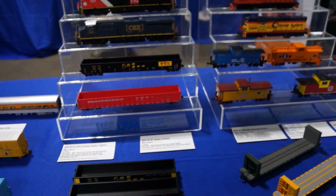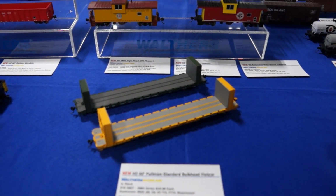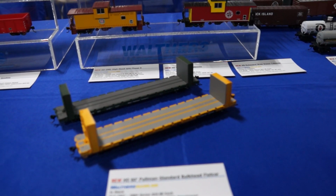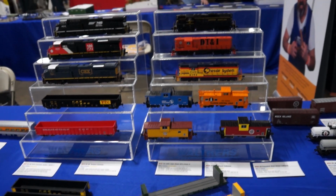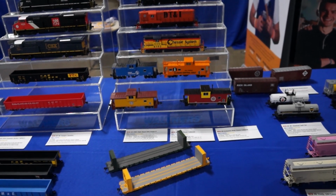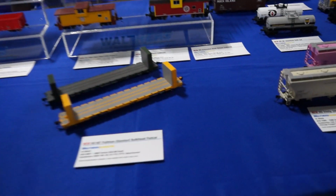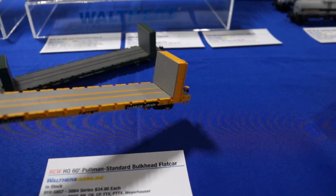I like this one here, look at this. This is the 60-foot Pullman Standard bulkhead flat car. So I like this one a lot. Take a closer look at it. Yeah, I like that.